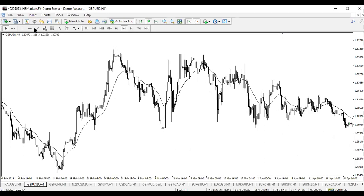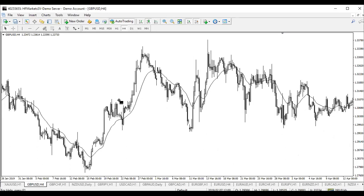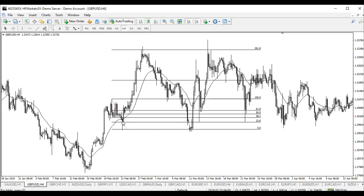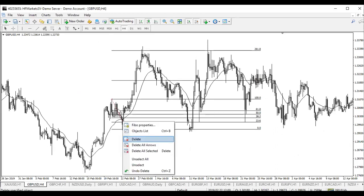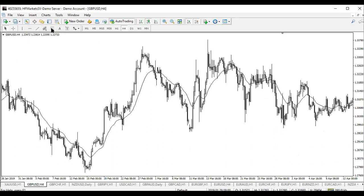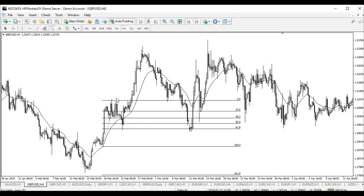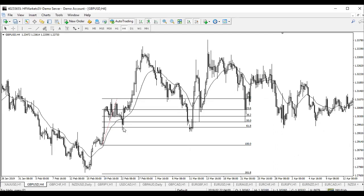Another example, let's see this. This is a high, this is a low. No, sorry, that's not it. You want to measure this. So where is the closest low? This is it. Then to the closest high, 61.8. Can you see? And then you can go on and on. Even this.